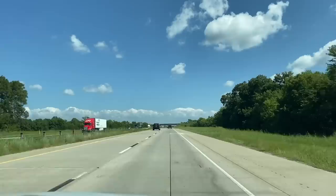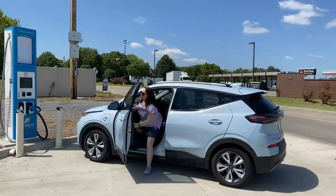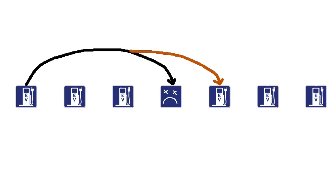Another 2 hours later, we were ready for our next stop in Muskogee, Oklahoma. This was another Francis charger, and it was located across the street from a QT. There wasn't much to do here other than use the restroom and get a snack. We were here for about 15 minutes, and I wanted to explain our strategy. I mean, you might think we would hit every single charger along the way, but we really didn't need to, so we skipped over quite a few, but I always tried to make sure we had enough range to make it to the next nearest charger, just in case we encountered one that was broken.